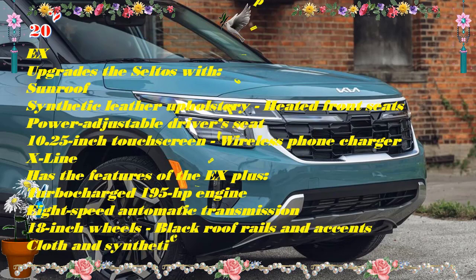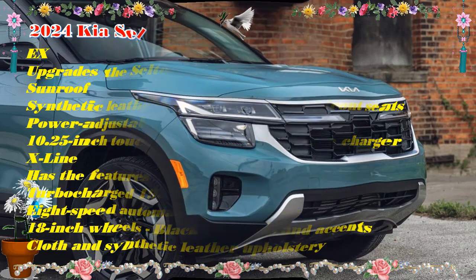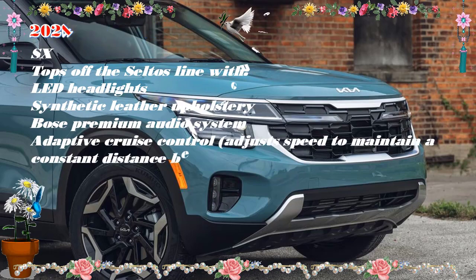2025 Kia Seltos release date. The 2025 Kia Seltos will likely hit dealers in spring 2024. This page will be updated with further information on the upcoming Seltos as it becomes available.